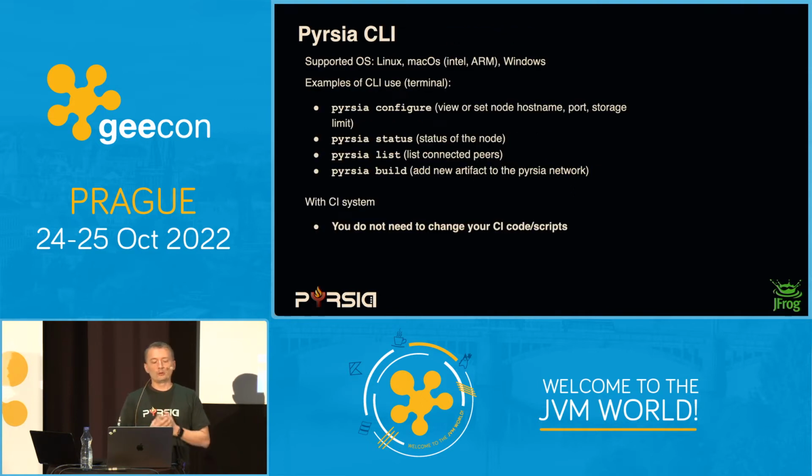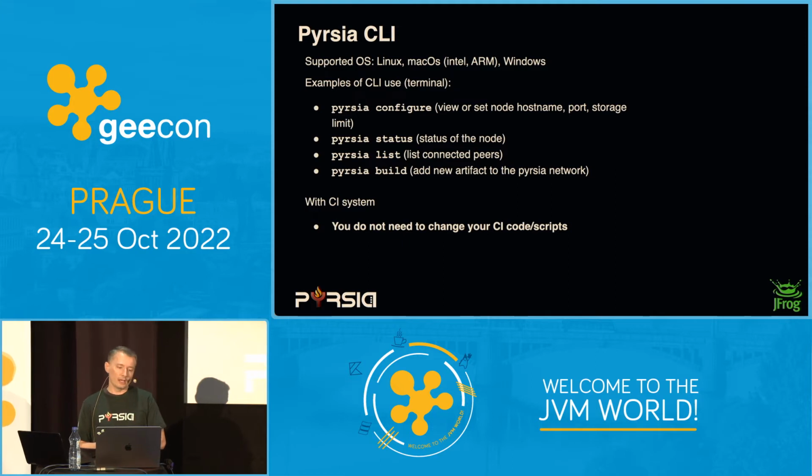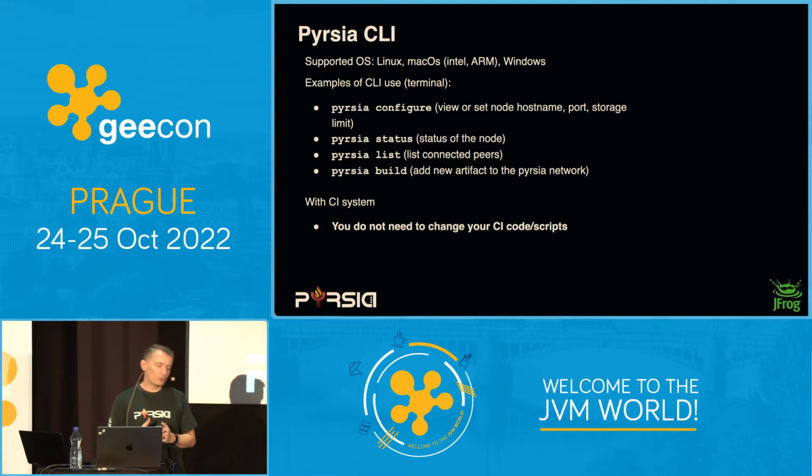Before I show you a demo, a few words about the Pyrsia CLI. We have Pyrsia in general, the Pyrsia node and the Pyrsia CLI. It is supported on Linux, macOS, and Windows, so we have builds or installers for all of the mentioned operating systems. If you want to configure the Pyrsia node, you would execute pyrsia configure from your terminal, so you can view and set the host name for your node, port, storage limit, etc. Actually, this is going to be shown in the demo.